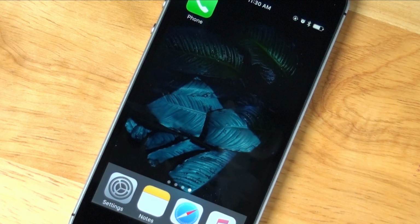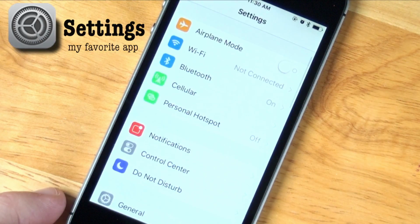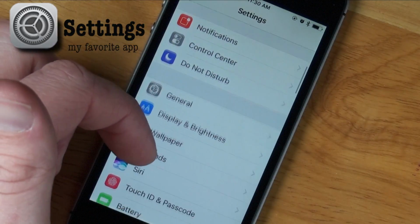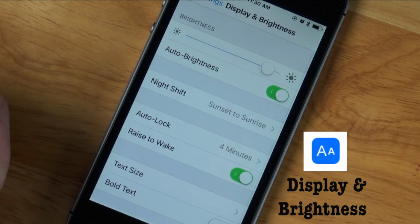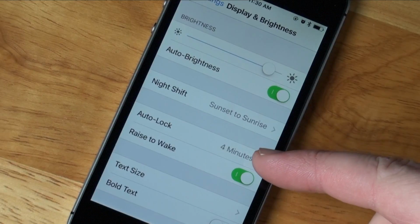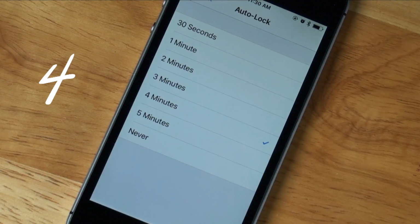Well, I want to check a few things on the phone first. First of all, let's go to my favorite app, Settings. And next we're going to go to Display and Brightness. Here, we're going to take note of a few things. First of all, auto lock. I have my auto lock set to 4 minutes.